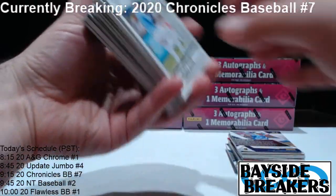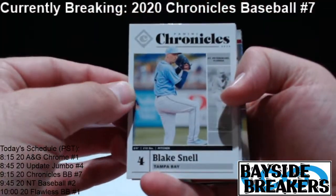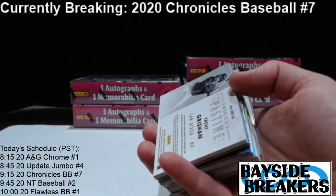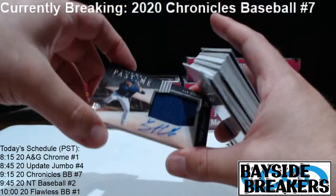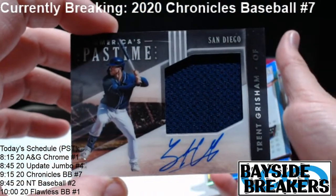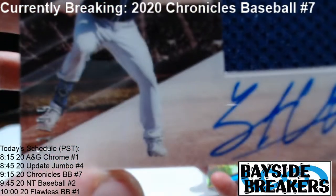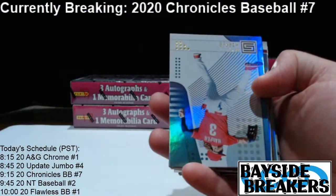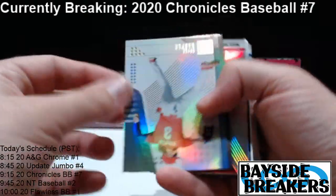Go, box number 3. America's Pastime patch autograph Trent Grisham, San Diego Padres, number to 99 on the Grisham. Nice patch auto right there. I like the America's Pastime cards.